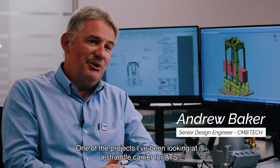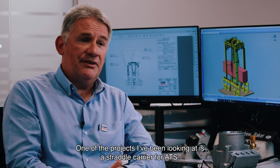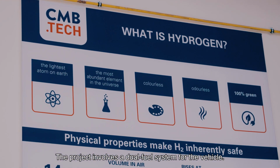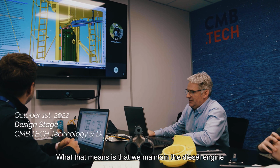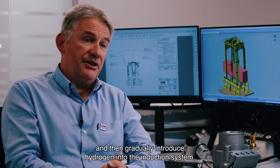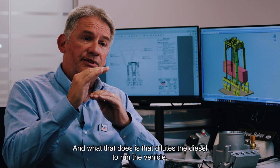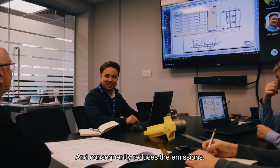So one of the projects that I've been looking at is a straddle carrier for ATS. The project involves a dual fuel system for the vehicle, and what that means is that we maintain the diesel engine and then gradually introduce hydrogen into the induction system. And what that does is that dilutes the diesel that's running to run the vehicle and consequently reduces the emissions.